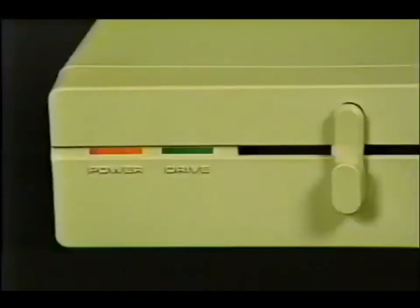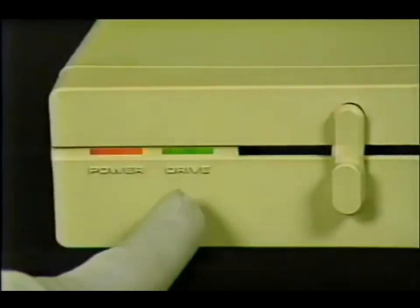Now, let's talk about disk drives. They hold the software data and programs that you'll be moving in and out of your machine. Oh, in case you're not sure what programs are, they're like instructions that tell the machine what to do. Make sure you never open a disk drive and try to take a diskette out while the green light is flashing or on, or while the diskette is moving inside. You'll damage the diskette, and you won't do the drive a whole lot of good either.